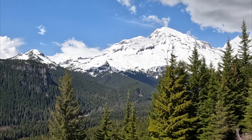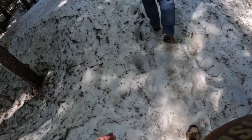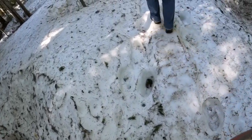Going in May, just be aware that if the ranger tells you there's snow piles, she probably means there's really more of a snow road. And as long as you're prepared for that, you'll be good. But anyway, all right, let's go on another adventure. Next.